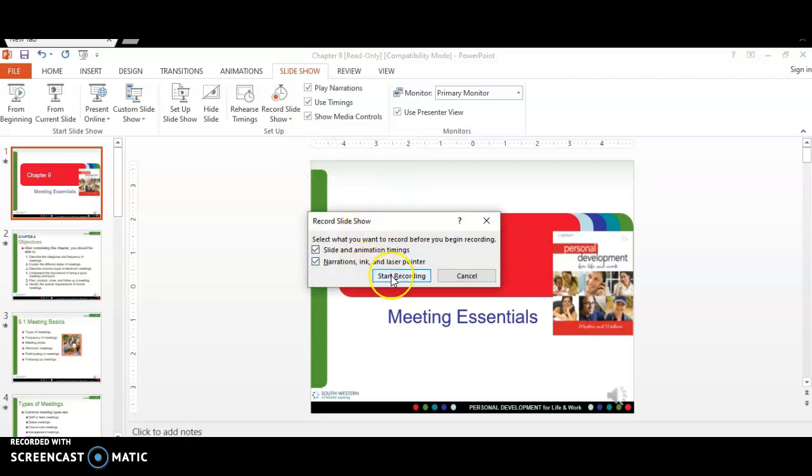Click Start Recording, and when you click Start Recording, you're going to see a small dialog box that comes to the top left corner of your PowerPoint, and you will begin including your voice in your presentation. You can pause and go back and resume, but you want to make sure that your voice is clear. Talk slowly, don't talk too fast, but get your words out clearly.